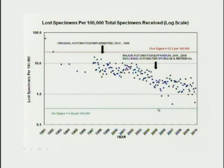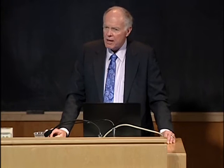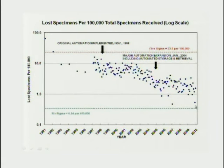Now, our quality department at ARUP actually plots this per 100,000 build units, because every build unit on a specimen is an opportunity to lose the specimen. And so actually, some of these points that you see down here actually are at Six Sigma levels when you do it on build unit. However, our build unit system changed in about 1997, and so I wanted to go back and show the old numbers that I had been collecting, and the only way to do that was to do this on a total specimen basis. But at any rate, there's a tremendous amount of improvement, as you can see, over that period of time.